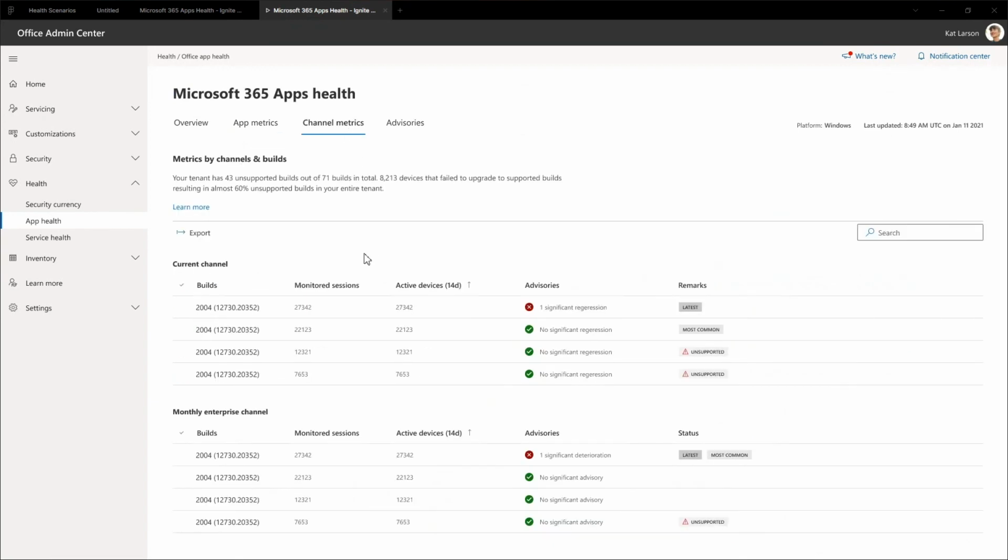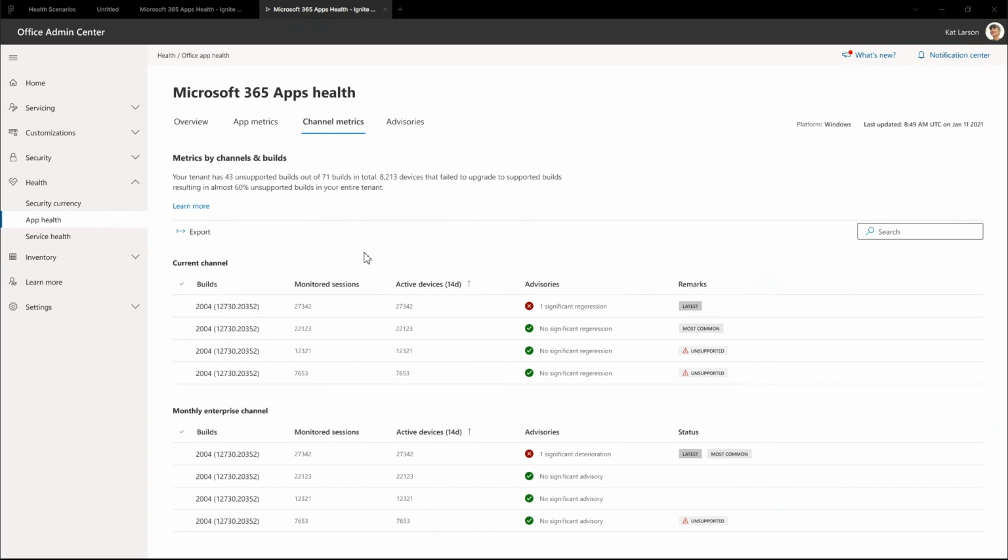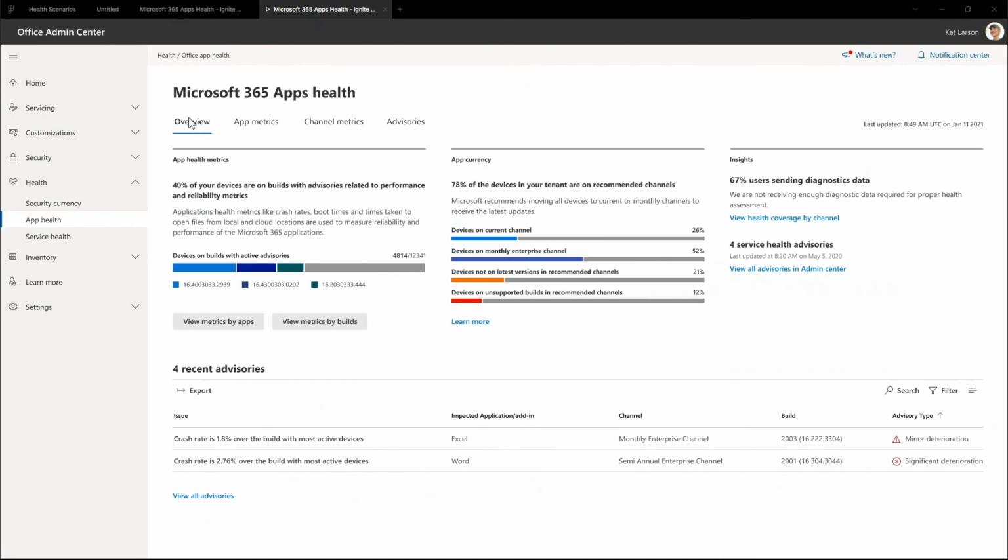In this case, we present the information about the regressions and trends aggregated by the channels that you have deployed in your organization and each of the builds that are being actively used by your end users. We have observed that this view is particularly useful to help admins discover any build that is out of support or that has problems and shouldn't be used anymore, but is still being used by some portion of the organization. This is a quick summary of the capabilities that Apps Health has for you, and we really hope that this can help you stay up to date and productive with confidence.